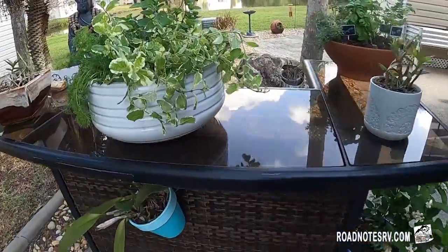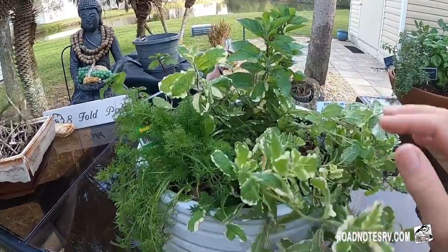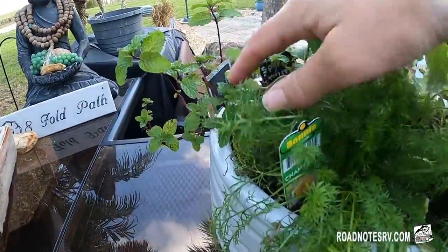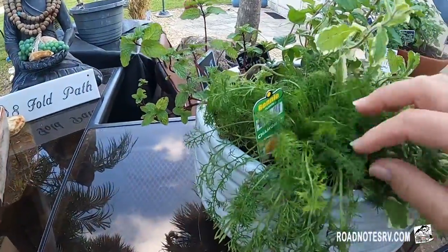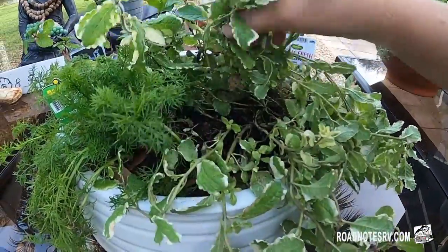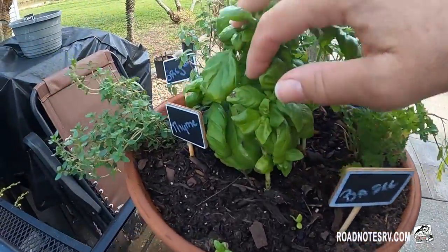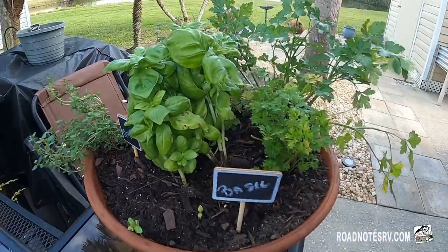Yesterday I couldn't show you everything because it was stupid windy outside. So we're gonna try this again. So this is our tea and refreshment area with pineapple mint, chamomile, mint, and spearmint. And these are great to just put in water and then of course your tea at night for the chamomile. Instead of using bags, you can use it loose. Over here, we've got our basil, we've got babies, parsley, thyme, oregano. So we're gonna have all those growing.